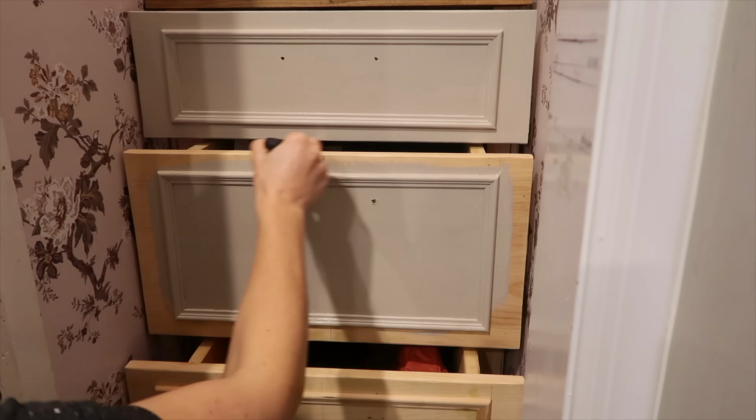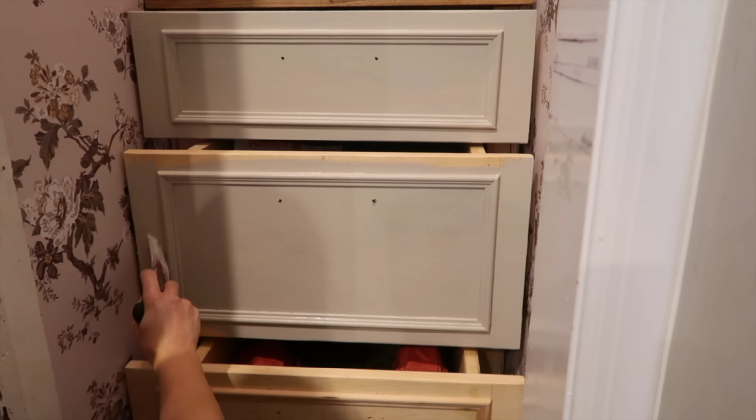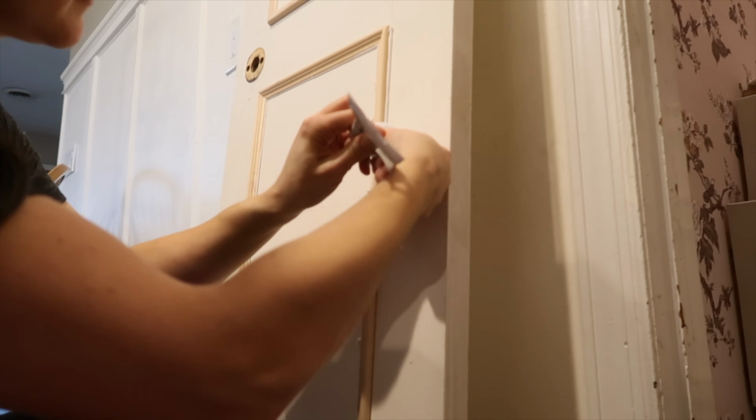It is a favorite color of mine. I think it is such a great neutral. It says it's a gray, but it definitely pulls more of a warm tan, and I just think it's a great color. Obviously, I've used it in the majority of our home.